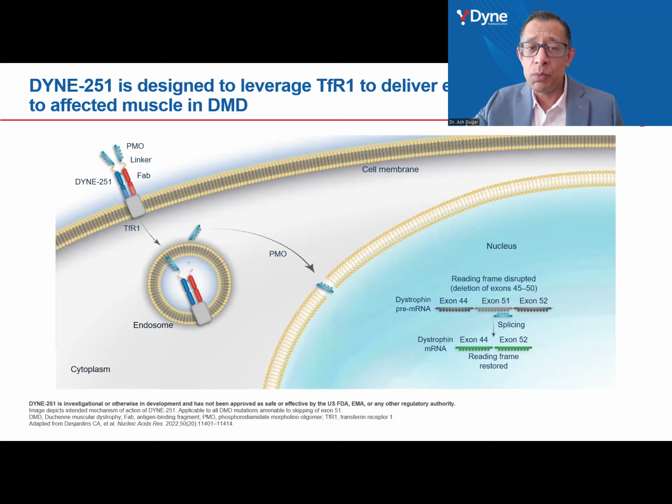The transferrin receptor 1 is highly expressed in the body, including on the surface of skeletal muscles, including breathing muscles, cardiac, as well as smooth muscle cells, which enables the targeted delivery of therapeutics to these tissues because they're really important in terms of the disease pathology.